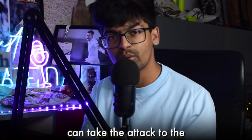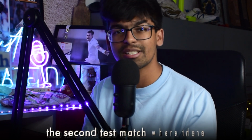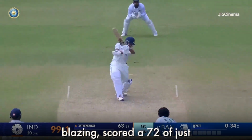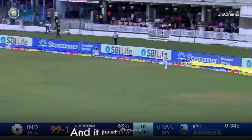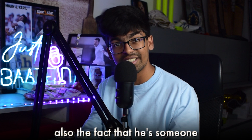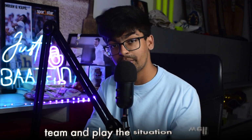And not only that, he also has the game where he can take the attack to the opposition, as was the case in the second test match where there was very little time for India to bat to force a result, and Jaiswal came out all guns blazing, scoring 72 off just 51 deliveries. And it just goes to show that not only does he have the game to succeed in very different scenarios, but also that he's someone who's ready to play for the team and play the situations well.